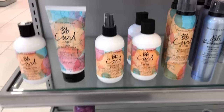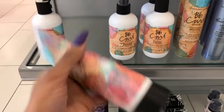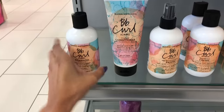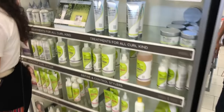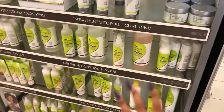First victim. Definitely Bumble and Bumble. Check out this conditioner. Dimethicone. Their shampoo is sulfate free, but the conditioner, not so much. Diva Curl! This looks just like my house at home. My section. All 100% sulfate, paraben, silicone free.